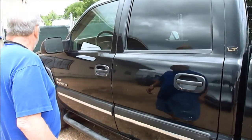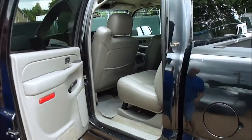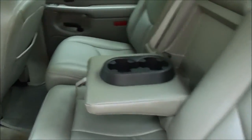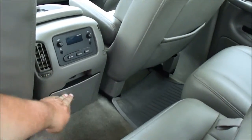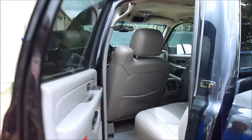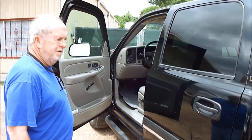These 4 tires sitting on it, folks, 3 of them are good, 1 of them's a little iffy, but it'll sure take you home. Here's the back seat, just as nice as it can be. Got the rear controls for the stereo, AC vents, headphone jacks, cup holder. Did you say it had navigation? It's got a 6-disc CD changer, got OnStar. Or as we say down here, OnStar.